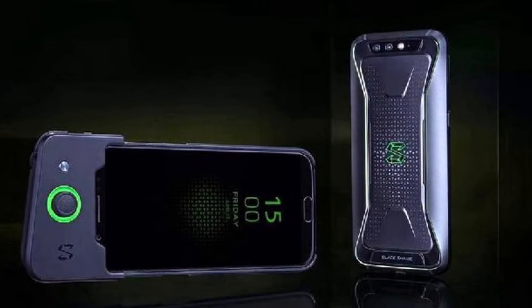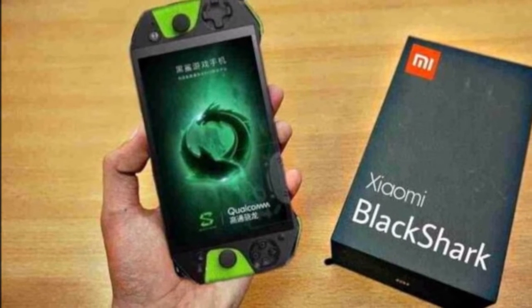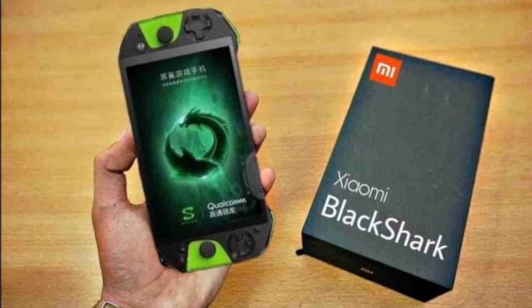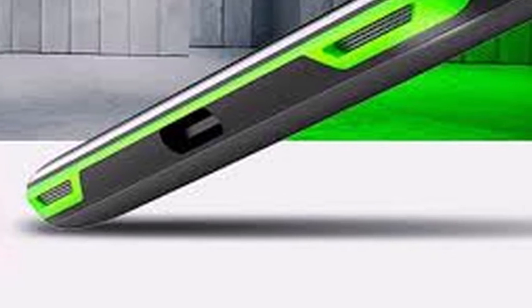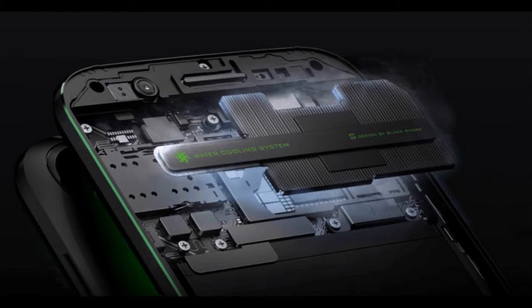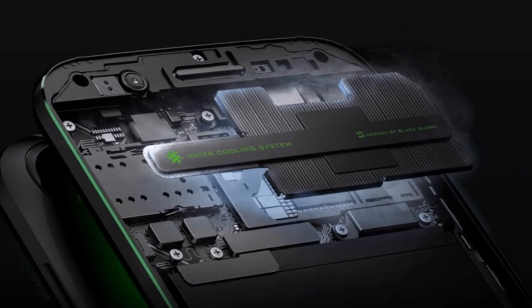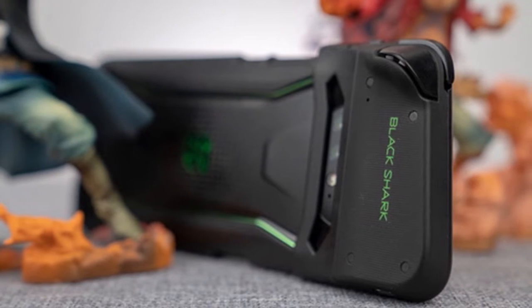Special Black Shark space, 75% dedicated to gaming. Xiaomi Black Shark is not just cool looking, but also designed in accordance with the preference of gaming players. Turn on the switch at the left side to enter Shark space, turning the phone into a game console, while only connected to the mobile network or Wi-Fi to avoid any interference, such as calls, messages, notifications, etc.